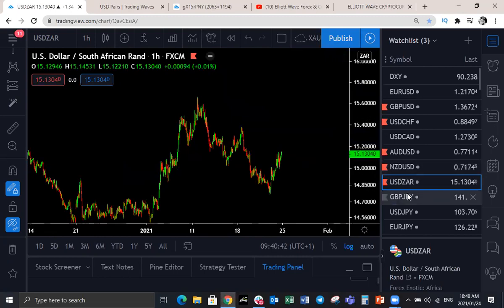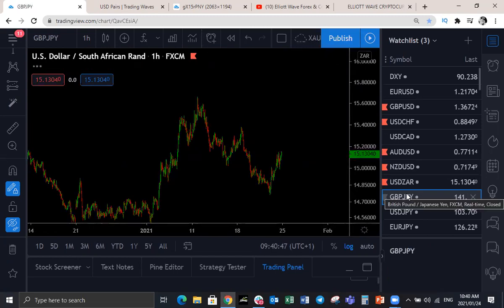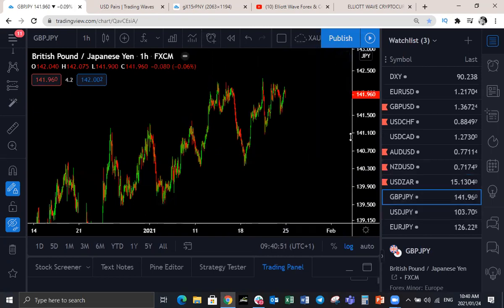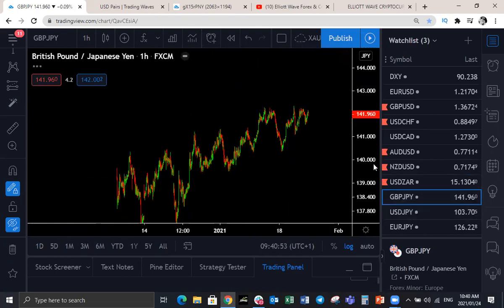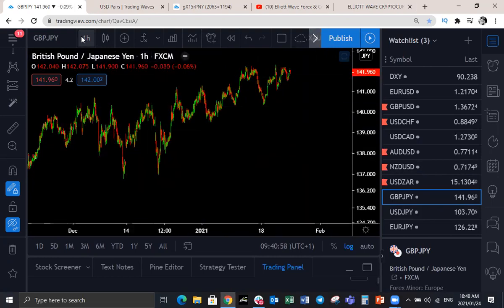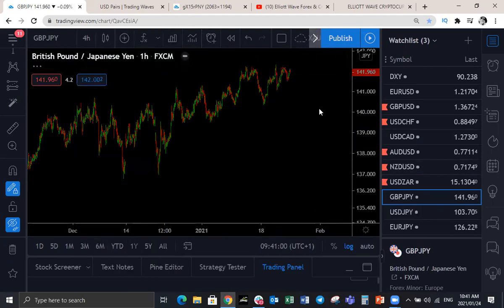Right, and once you've got that structure, you cannot attend any other course because you've got all that course to always refer to and the structure to always refer to. Pound yen, let's have a look at the structure on pound yen. Let's go back to the 4 hour.